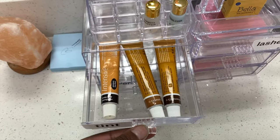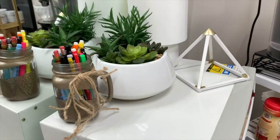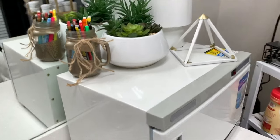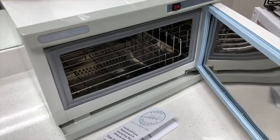The tent I got from universalsupplies.com, it came in a kit. I got my lip applicators from my student kit. Up here, the plant came from Home Goods and the pyramid came from Hobby Lobby. The towel warmer I got for $50 off of Amazon. It has a UV light in it.